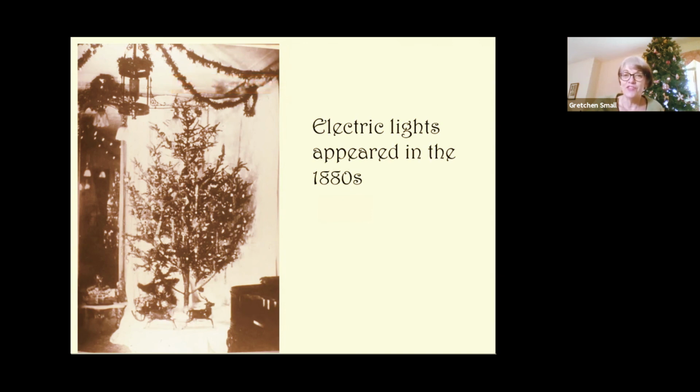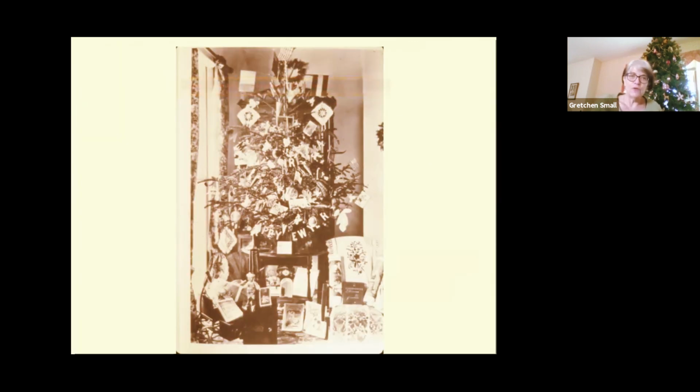So again, they got the tree all lit, you all came in, you oohed and ahed, and then they probably put it out. Ornaments were totally handmade. This tree from the 1870s, 1860s maybe even, showed definitely everything was handmade, a lot of paper ornaments. But by the 1870s to 1910, that was really the golden era of Victorian Christmas ornaments.